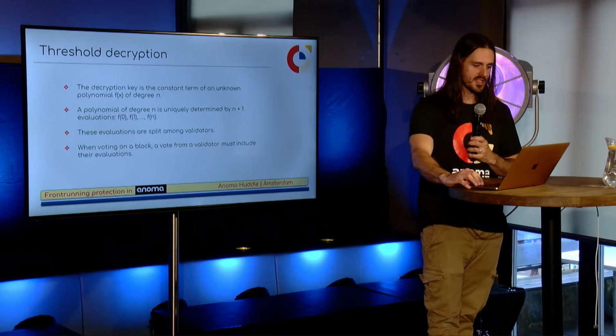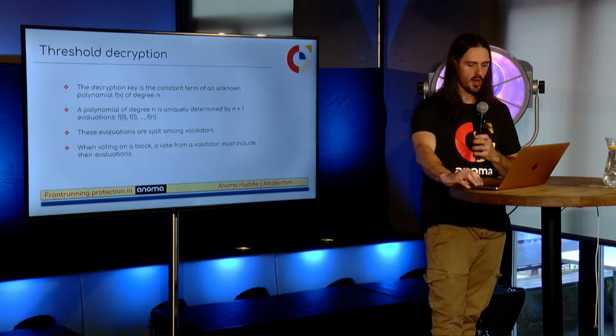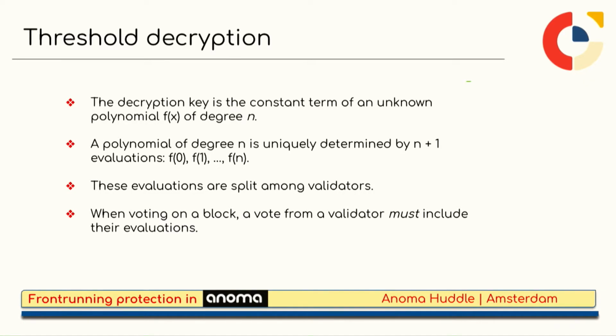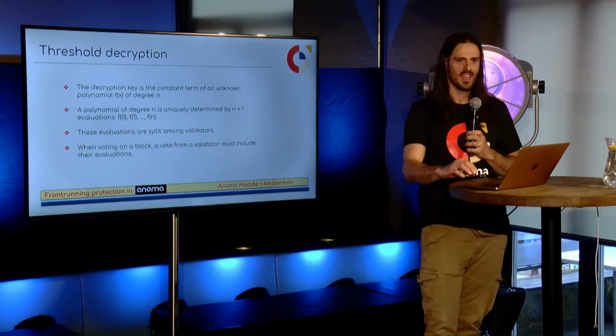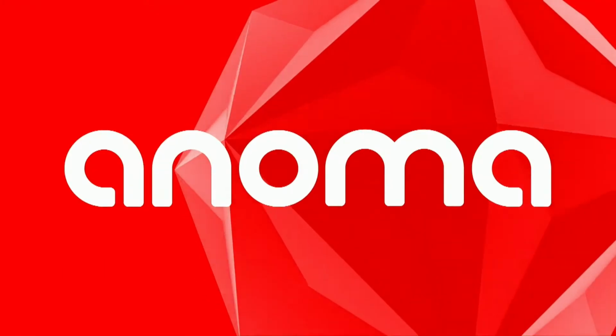And a crucial thing about this is that when we vote on a block, a validator must include their evaluations. So this is really tied to finality. We really don't want to get into a case where we've committed to a set of encrypted transactions and didn't actually get the means necessary to decrypt them. So that's an important point.